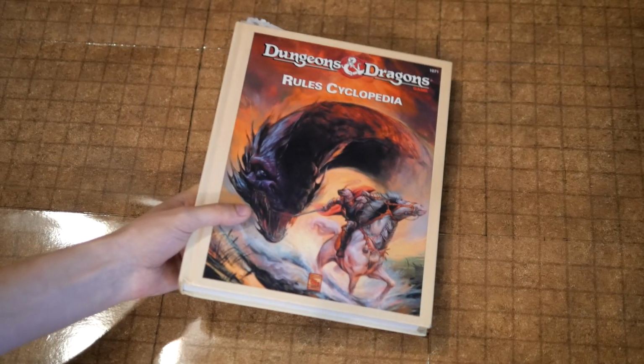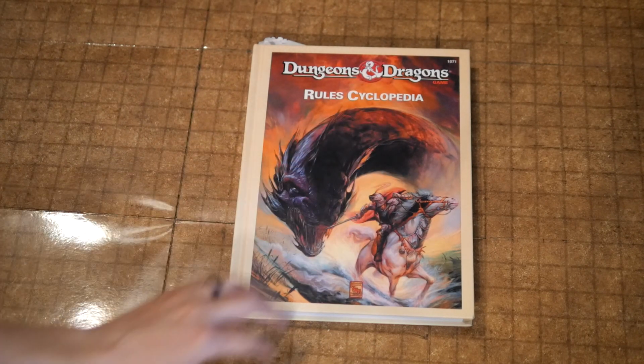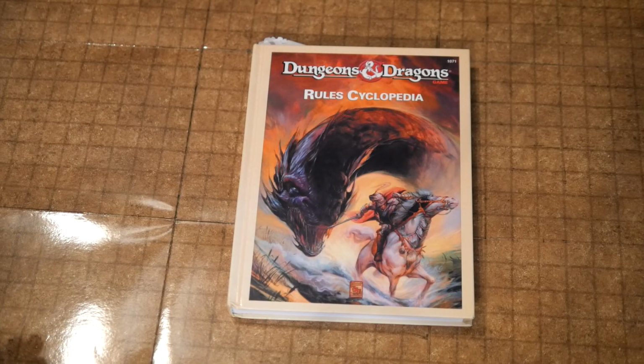And the last one's probably going to be the most popular. And the one I have the most experience with is the Dungeons & Dragons Rules Cyclopedia. So if you want to play Dungeons & Dragons, but you don't have a lot of money and you want everything to be in one book, this is the game. This one right here. Now I know it's not, you know, 5th edition or whatever, but I can tell you right now, this single book has enough. It has everything you need.